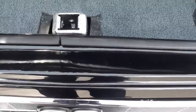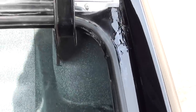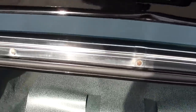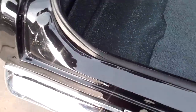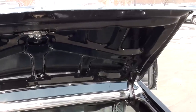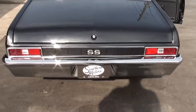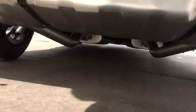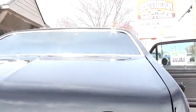Oh, sorry guys, I'm getting a little ahead of myself. Let me show you in here. You can see how nice and clean the car is. All spackle coated in the trunk. That car is pretty, man. Just got a great, great look. Nice and clean underneath. New fuel tank. Got some pictures of the bottom of the car for you.